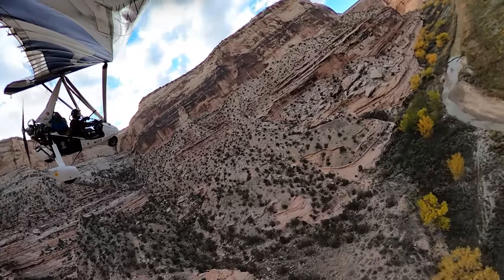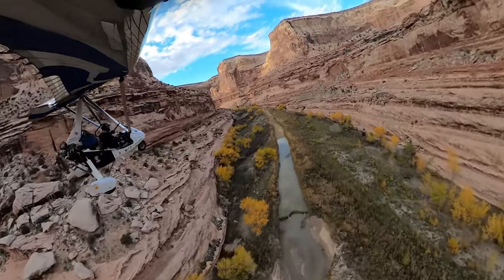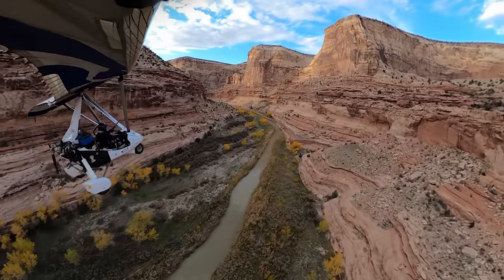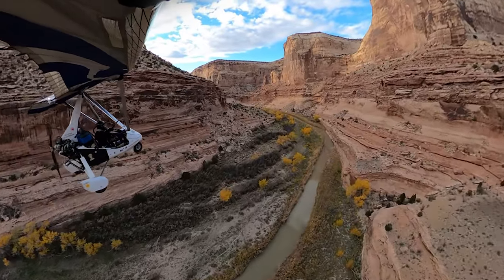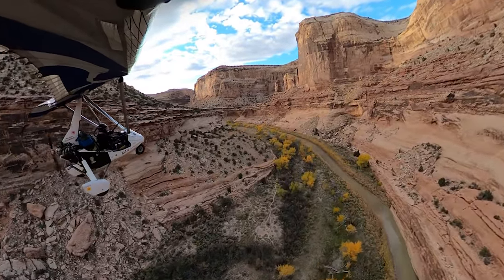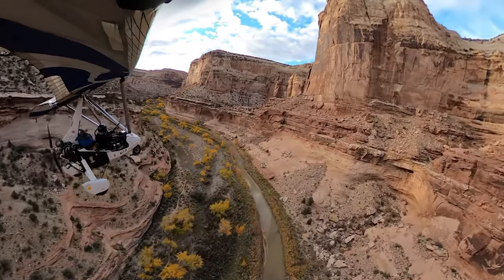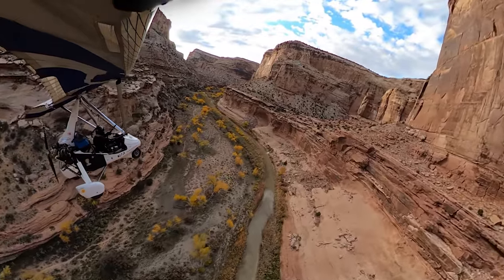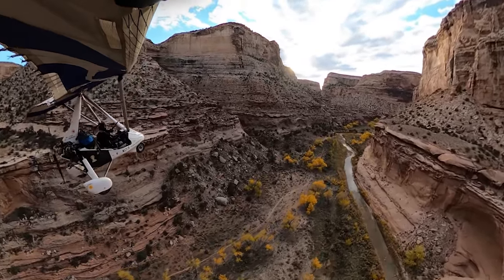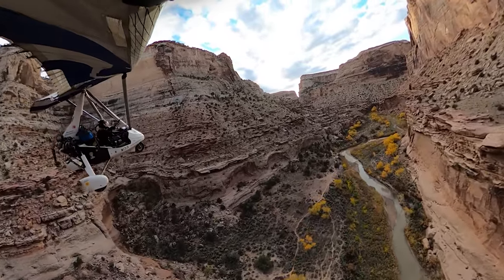As I come around the corner here, look down in the river and check out the beaver dam. At times, the canyon walls did seem to close in a little, but I found if I kept my altitude just above the inner gorge, I had plenty of room to fly around in, and I could just hop over the thrashing turns of the river at the bottom of the canyon.